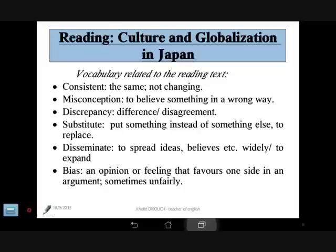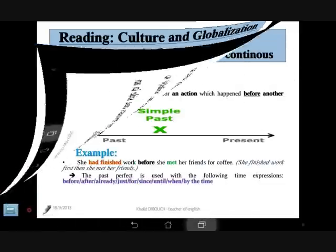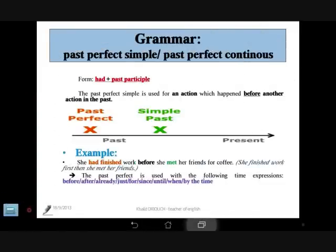Bias, an opinion or belief that favors one side in an argument, and sometimes unfairly. We can know that a person is wrong in what he is saying, but we still say, yeah, I agree with you. That's bias.